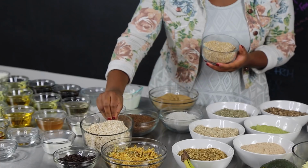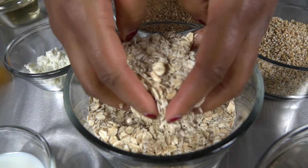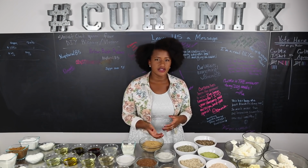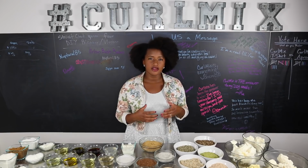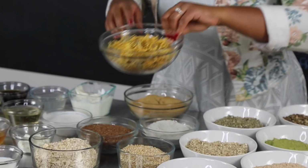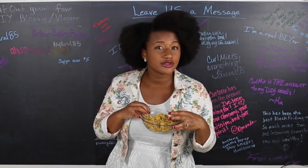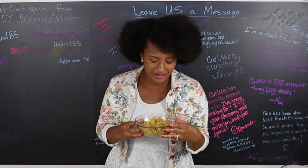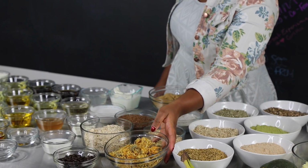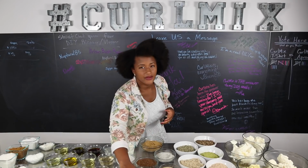Now these things are often used as an exfoliant for skin products and body scrubs, and you can even soak these in water. You'll get an oat milk that people often include in their conditioners or in their products they want to add moisture to their hair. Then we have calendula. Calendula is a flower and it smells really good, really herbal, really healthy. But also you can boil this and make a tea for your hair. Now a lot of these teas have lots of minerals and vitamins and things like that, so it's really good for you. And then we have coffee.